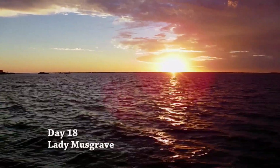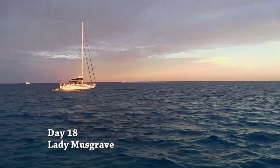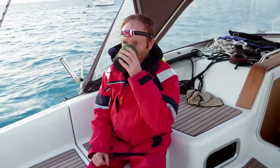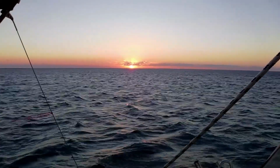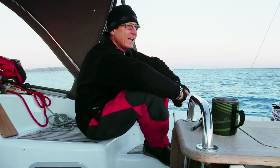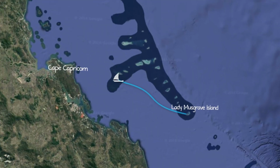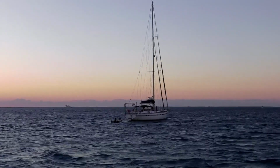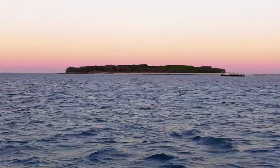On day 18, after yet another sleepless night in an exposed anchorage, Wayne and I prop ourselves up with some strong coffee and continue north. We're gonna leave Lady Musgrave this morning and head out to Cape Capricorn. We gotta get moving north and get the boat to Arley Beach, take care of the sail drive. So that's still a little lingering problem in the background.